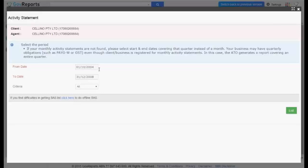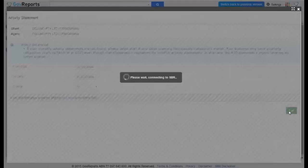Just make sure that the date range is exact for the exact period. So if it's the IAS for January, then it must be from the 1st of January to the 31st of January. It cannot be a date between 1st of January to February. It has to be the exact period. For now, let me just try to do this online. The ATO is working.